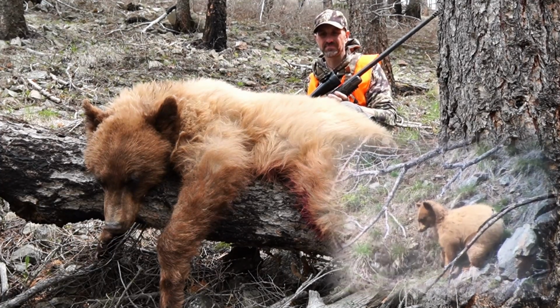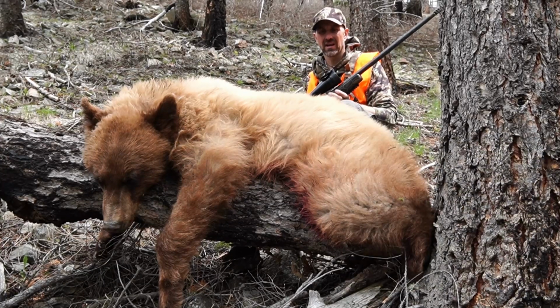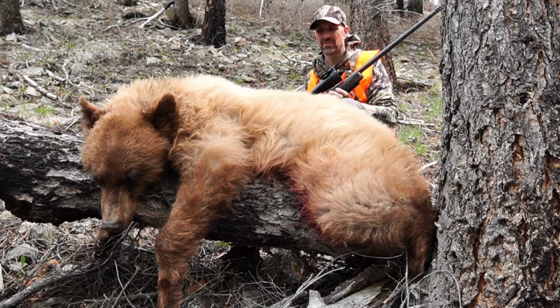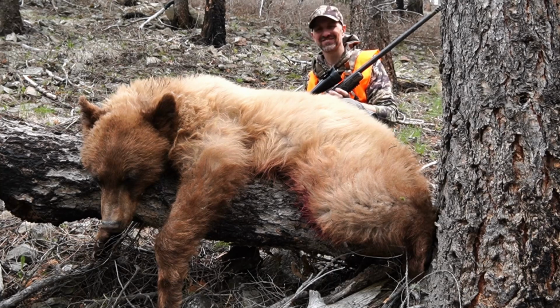It is a nice boar. And so really excited to get this bear this year. This is the first bear I've killed in a long time. Passed a lot of big bears last year, but I've been looking for a black one. This is the opposite, so meh. Can't beat a bear like this, can you? So I'm just super stoked.